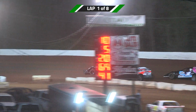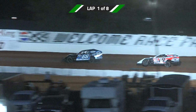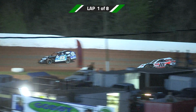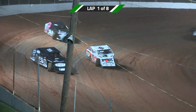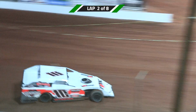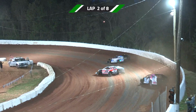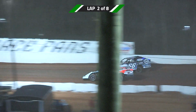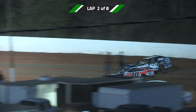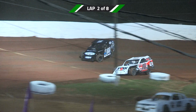Here comes the 66 of Adam Wright down the backstretch, going to use that horsepower to go to the lead. Updegraff rides the bottom, not going to be able to do anything about it. Lap 1 will be Adam Wright. Then it's going to be Billy Updegraff, Dustin Cordier, Richie Overholser, Tim Patrick, and Sarah Patrick. And Overholser trying to get that car straightened out.